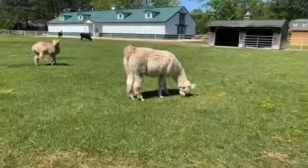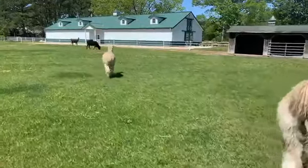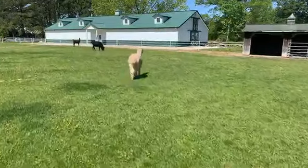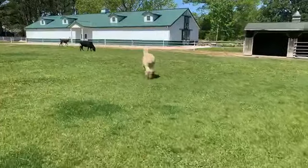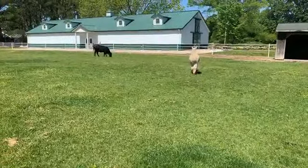So if you're walking past one of the enclosures and they start spitting at each other, that's just because they're either sharing food or they want to have more dominance with the other to show which one is in charge inside of that enclosure.